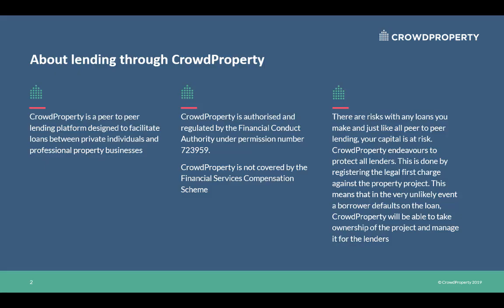Now, CrowdProperty is a peer-to-peer lending platform designed to facilitate loans between private individuals and professional property businesses. CrowdProperty is authorised and regulated by the Financial Conduct Authority under permission number 723959. CrowdProperty is not covered by the Financial Services Compensation Scheme. There are risks with any loans you make, and just like all peer-to-peer lending, your capital is at risk.